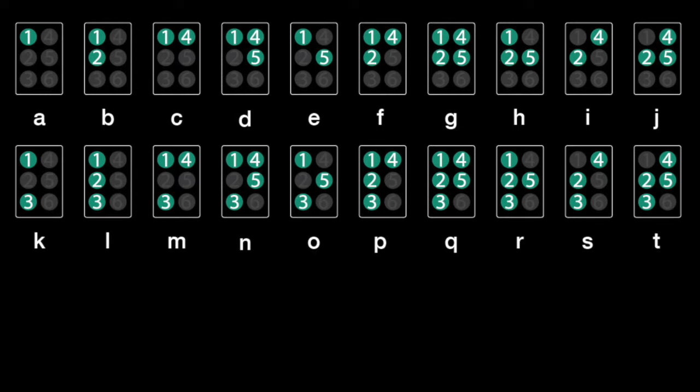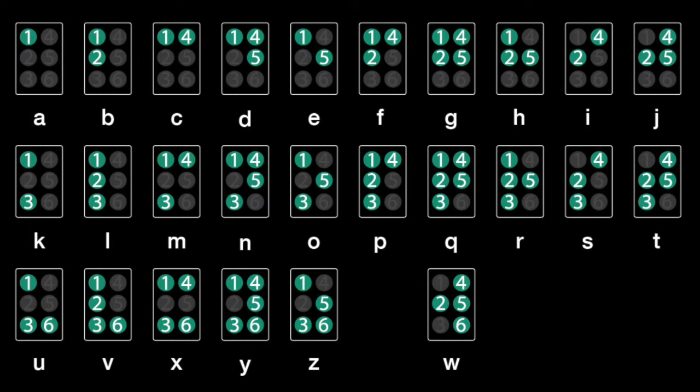a cell. The 10 letters K through T are the corresponding letters in order with a dot 3 added to it. For example, K is an A with a dot 3 added. L is a B with a dot 3 added, etc., etc. The remainder of the alphabet, excluding W, U through Z, are the corresponding letters in order, with a dot 3 and 6 added to it.